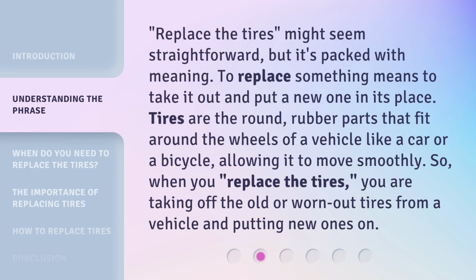Replace the tires might seem straightforward, but it's packed with meaning. To replace something means to take it out and put a new one in its place. Tires are the round, rubber parts that fit around the wheels of a vehicle like a car or a bicycle, allowing it to move smoothly. So, when you replace the tires, you are taking off the old or worn-out tires from a vehicle and putting new ones on.